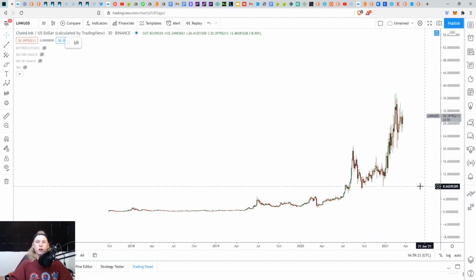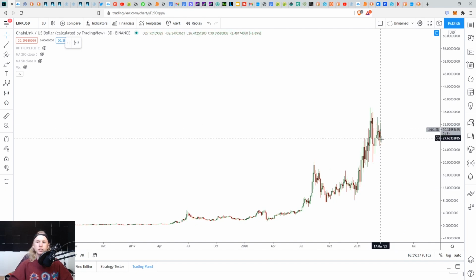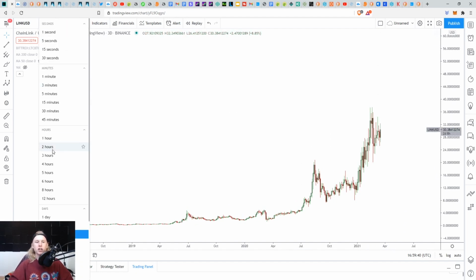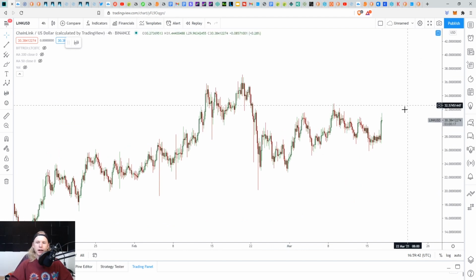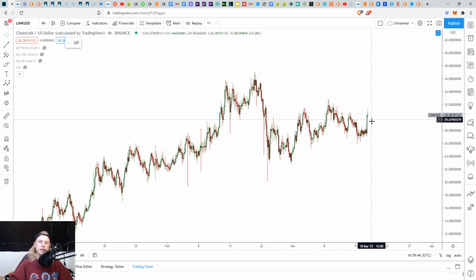Now let's actually dive into the dollar pair and talk about some things that I see with that. Alrighty guys, so here we are taking a look at Chainlink against the dollar. Now this was the little pump that we saw here from the Grayscale. We have actually sold off a little bit from that, as you guys can see here. But really what I'm looking for, I just want to continue to see us going up.